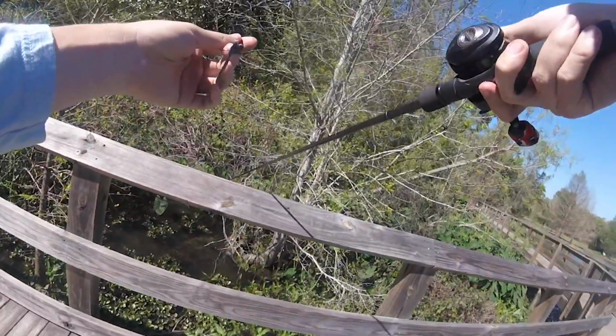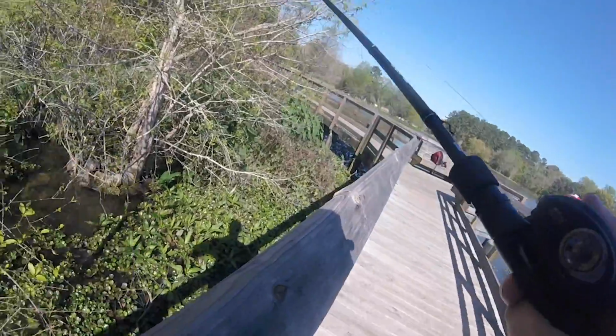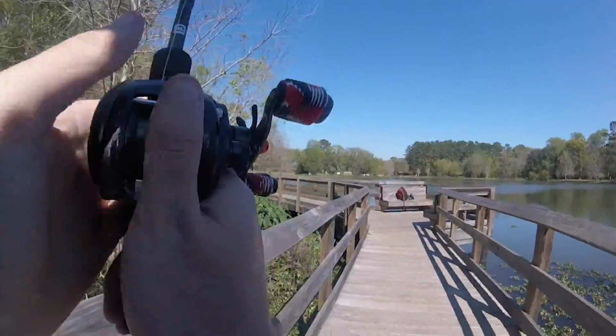So, the bass is actually right over here. The challenging part is gonna be getting my bait in front of him somehow, and then I'm gonna have to flip the bass from this all the way over the dock. No clue how this is gonna happen. Let's give it a go.